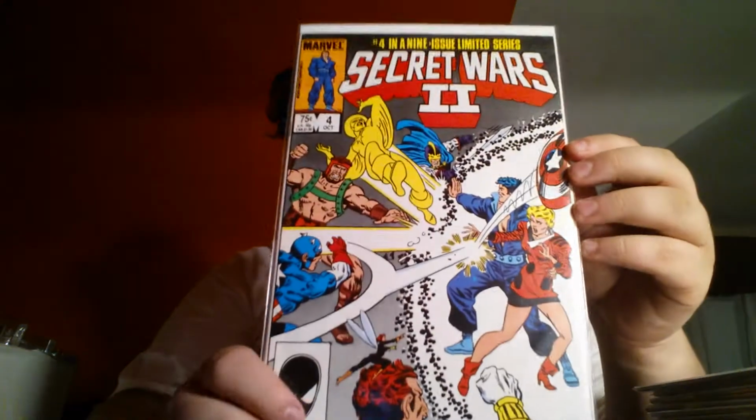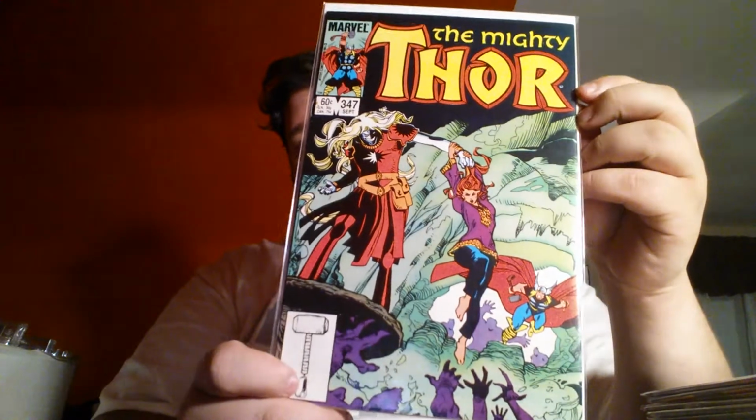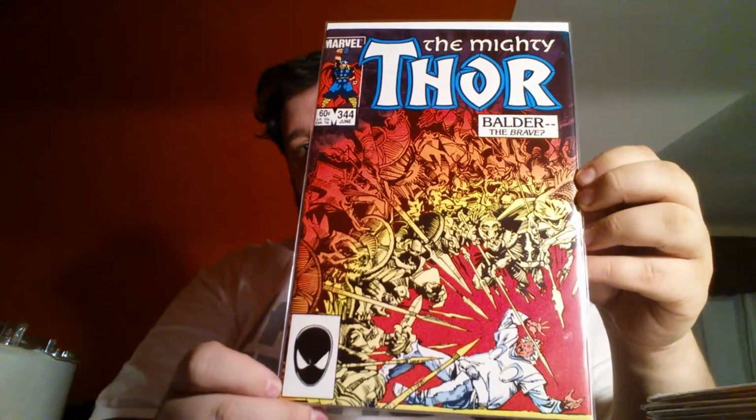And then I have Curse's first appearance overall. This is Secret Wars 2, number 4. I have both of his first appearances in Secret Wars and Mighty Thor. And then this is the first appearance of Algrim, number 347, who later becomes Curse. And then I have Thor 344, first appearance of Malekith the Dark Elf. So yeah, definitely wanted to snag those 4.